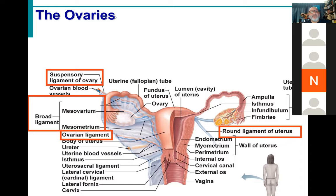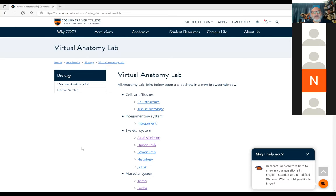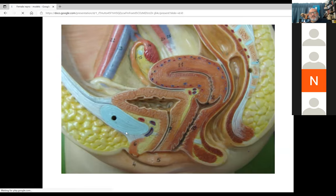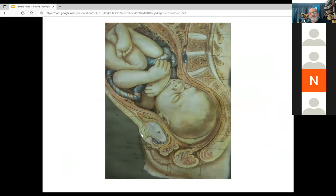In fact, I didn't bother bringing it up ahead of time, but I'm sure there is a great chart in the classroom. So let's do this together. Again, that Cosumnes River College virtual anatomy lab, female reproductive models and charts. Here again is the model of a non-pregnant female. Notice the chart showing the beginning of the development of the baby. And this is what it looks like late term, right?